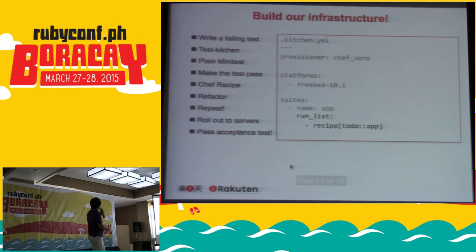We can make it pass by running Chef. Chef is a tool to provision your servers, to configure them, to manage their configuration. So here I write what you call recipes. Recipes are steps in Chef to provision your server. So this will install Ruby.